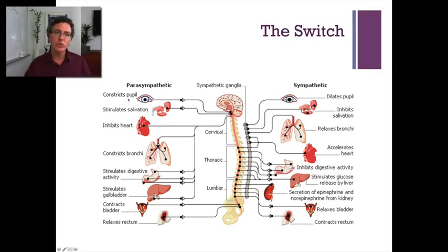So it will do things like this. First of all, it constricts the pupil. That's just a normal part of relaxation. But it stimulates salivation, so you get a little more saliva in your mouth. It slows the heart. Inhibit sounds a little strong here, but it slows your heart rate, it slows your breathing rate, and it stimulates a bunch of digestive processes.